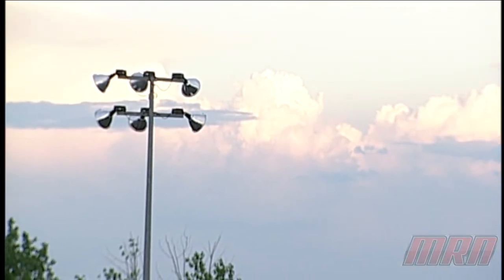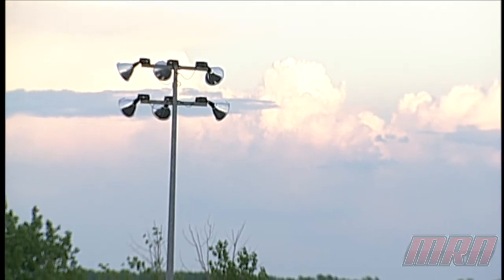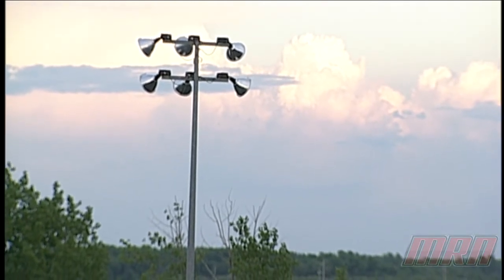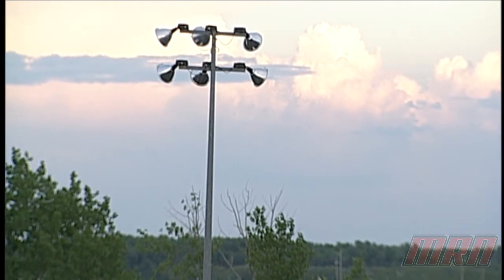Congratulations to Sean Tunis on a very big win tonight. The number 39 car, starting off in 4th spot, goes all the way up to 1st and gets his first feature win here at Red River Co-op Speedway for the 2014 season. We are moving on to the truck class here in just a few seconds, and this is going to be a fun one to watch as well.